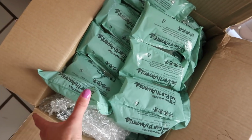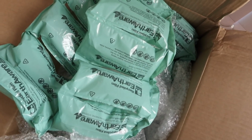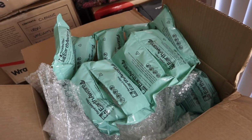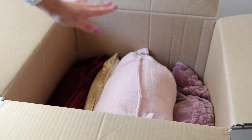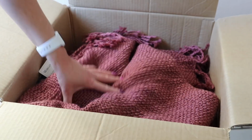I have another spare box. This is full of packing things, which will be great for when we move. I purchased a few things from Target that came in this box, so this one can also just hang out in here until it's ready to be packed up. I was just doing some more rearranging and looking around, and I found more bedding and more cushions that can go into this box.